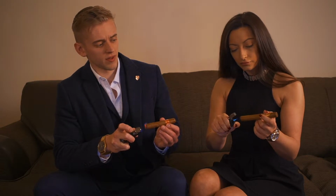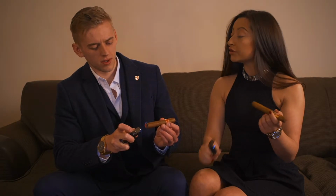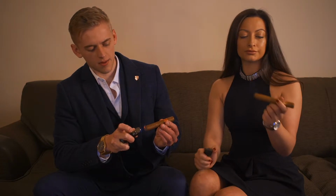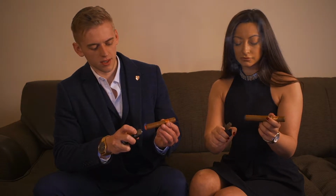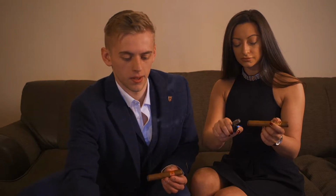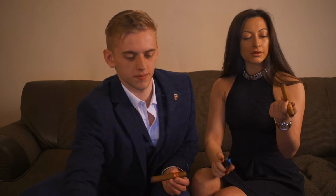So have you ever had one of those Partagas before? No. That's a first. And this is a first for me, so I am looking forward to it. I need to turn phones off. Cool. Okay. So yeah, first all round, 2 Partagases. Can't say it. Partagases. Mine's an Anejados and yours is Serie D.